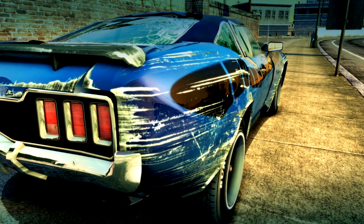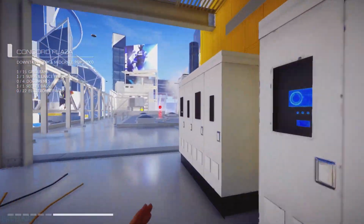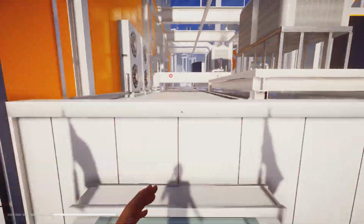Burnout Paradise is a fantastic game, and $9 is an absolute bargain for that game, and it is just a blast of a racing game, an arcade racing experience, and a very good one at that. Mirror's Edge Catalyst is 75% off for $4.99. I think that's a rather good game at that price. I think when it was originally released at $59.99, a lot of you guys were disappointed by it, but at this price, definitely a more palatable pickup.